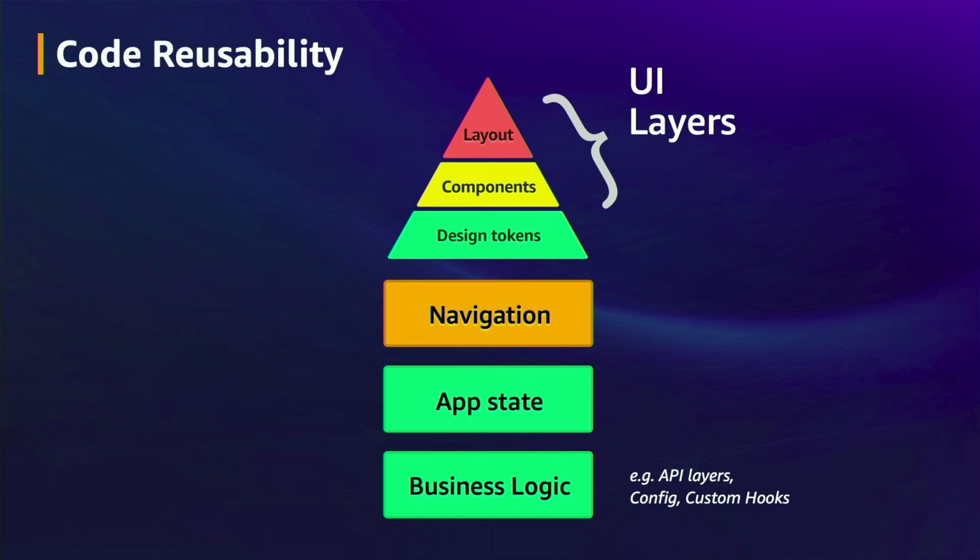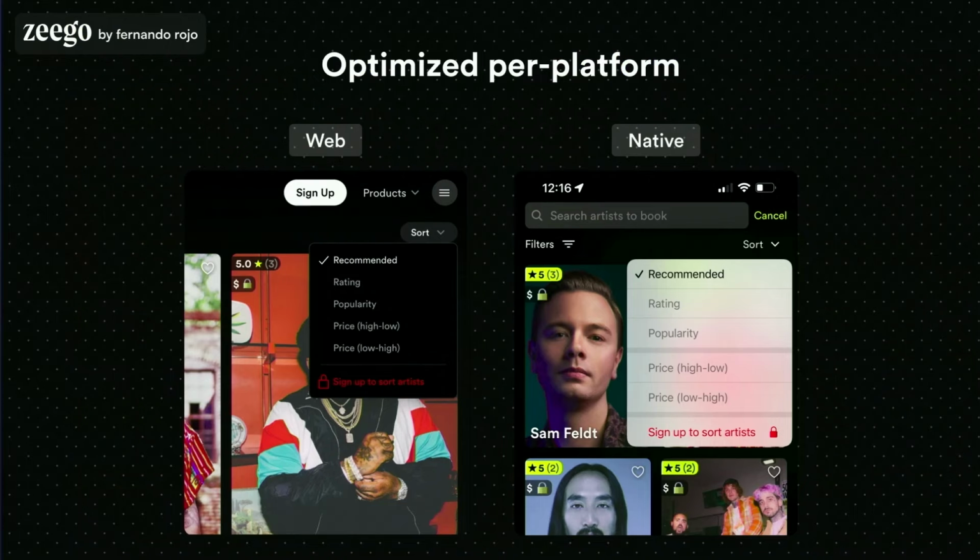Let's look at an example. Here's Zeego. It's a package that lets you implement native menus. And as you can see, with the same code base, you get that same native look and feel on both web and native. Features such as navigation and UI components are exactly where the React Native community libraries are leading the way to help close that gap between web and mobile development.